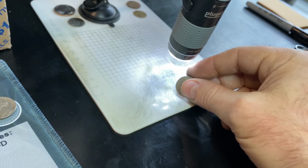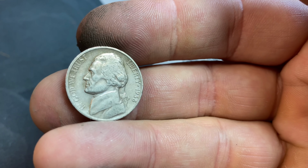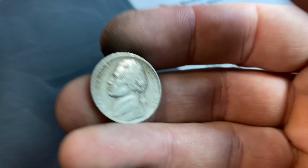And it does. I think it's a 1938 Denver, and it is. 1938 Denver, key date Jefferson nickel. It's not in the best shape, but it's not in bad shape either. Hopefully it upgrades the album. That's a beauty. We'll take it.